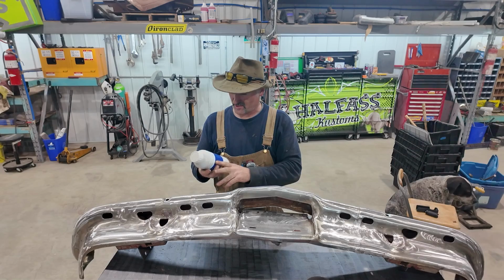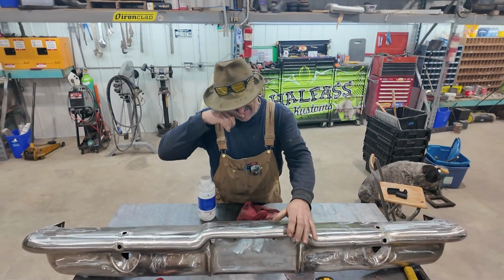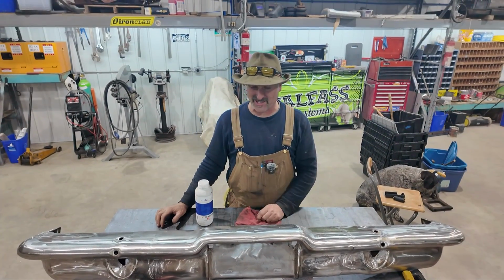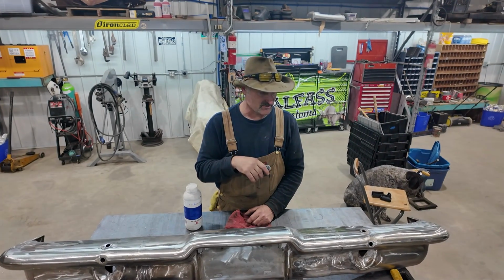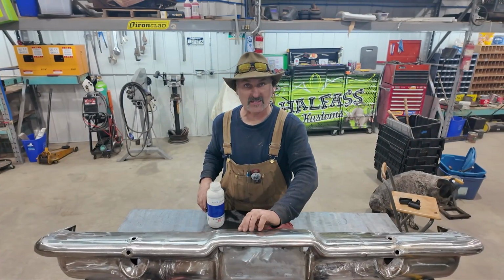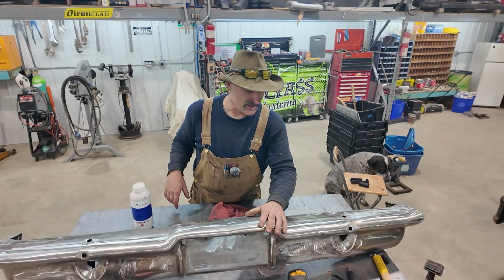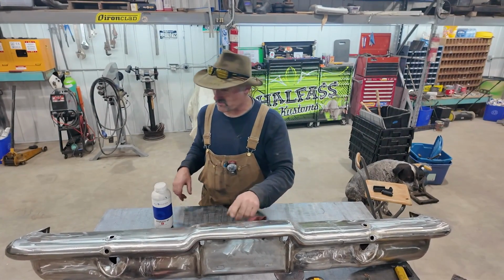That said, I'm going to use this. We got a little bit of rust on here. I kind of tried blasting this with the laser, but it's kind of scary because it does reflect, so I didn't do a heck of a lot of it. I sort of roughed it, but it didn't do much to the chrome, let's put it that way. So anyways, we got a few spots that have some rust.